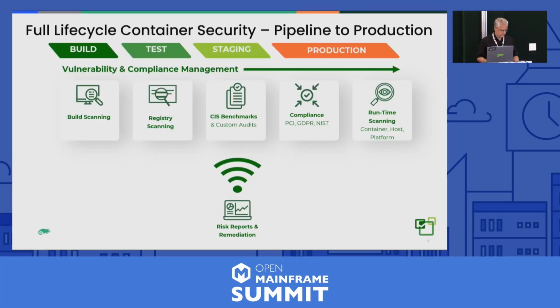And so if we delve down a little deeper, let's start with the vulnerability and compliance management of this, okay? So as I talked about this lifecycle container security, what I was really talking about here is we're starting with vulnerability and compliance management. And this starts early in the developer's arena, and it continues on down through to the runtime production. So the first part of this is build scanning, and it doesn't really matter what tools your developers are using to do their builds, whether they're doing Jenkins or Circle CI or Azure DevOps or GitLab or whatever.